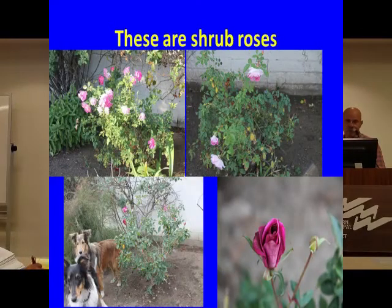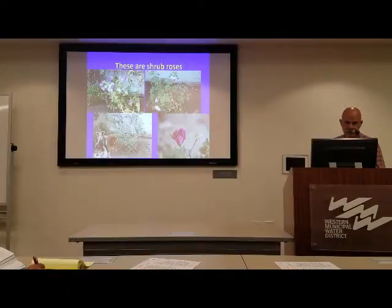Here are some shrub roses, and for comparison, you have two 18-pound Shelties, so you get some idea of the size. The picture at the bottom right gives you a nice idea of the color and the shape of some of the flowers. The flowers are far smaller than hybrid tea, but they're very nice just to have in the garden for landscaping.